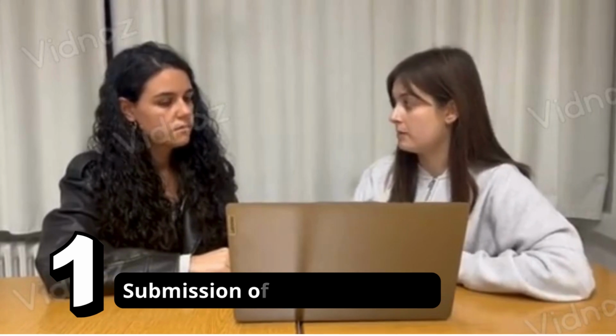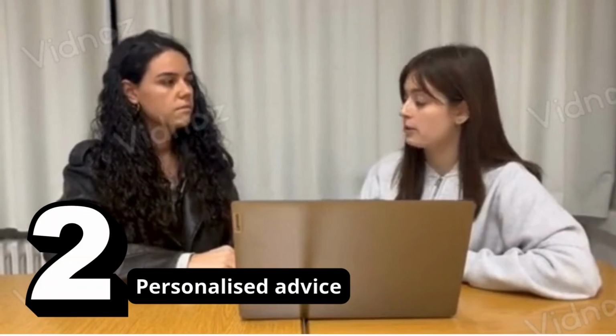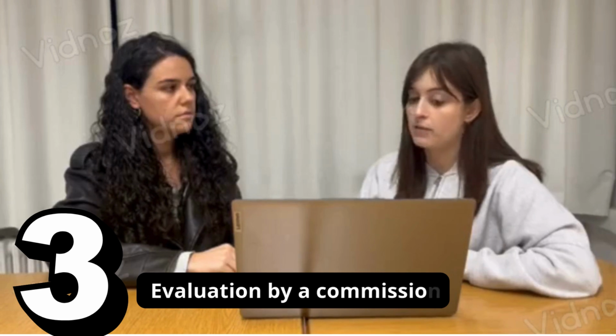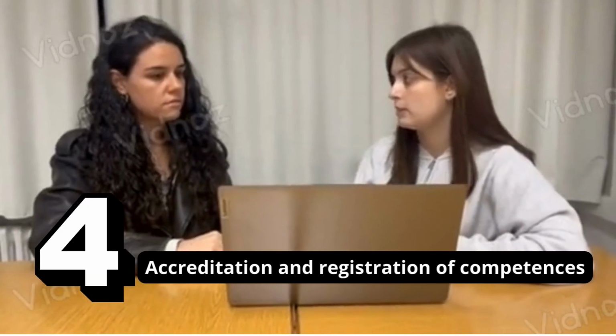Do you know the ACREDITA application? No. Well, ACREDITA is a process to obtain an official accreditation that recognizes the skills you have acquired through your work experience or through non-formal courses. This process consists of 4 parts. The first, submission of an application. The second, personalized advice. The third, evaluation by a commission. And finally, accreditation and registration of competency.